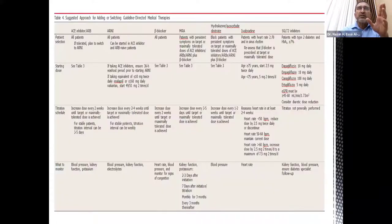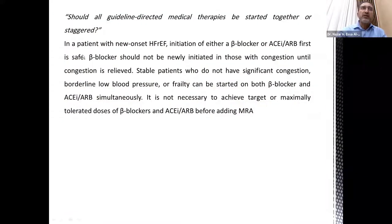So some of the questions that might be asked by colleagues of the patient. Well, first of all, which treatment should I start? Beta blocker or ACE inhibitor first? A beta blocker should not be newly initiated in those with congestion until the congestion is relieved. Stable patients who do not have significant congestion, borderline blood pressure or frailty can be started on both. So the situation will judge which treatment is to be started. In patients with congestion, we have to postpone the beta blocker until the congestion is relieved, then start it, whether during hospitalization or thereafter. Patients who are hypotensive are likely less tolerant to ACE inhibitors. So we have to balance this according to the situation.